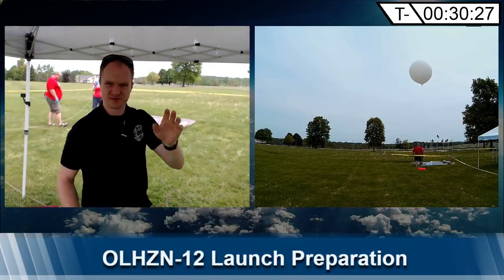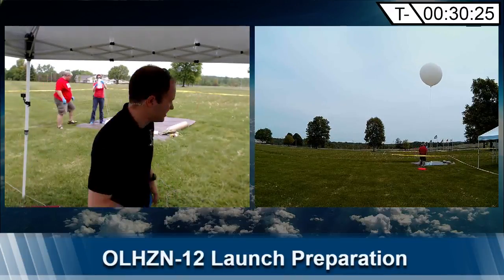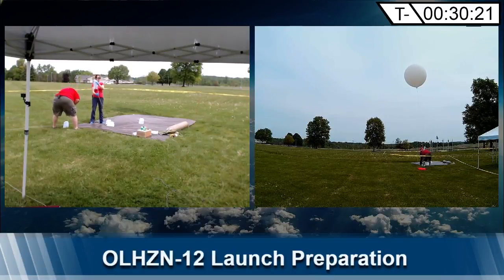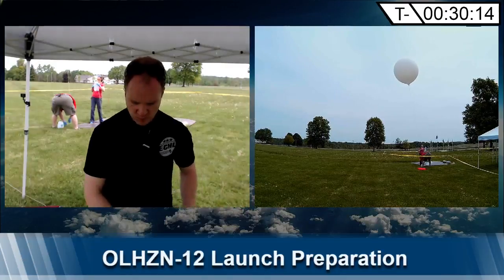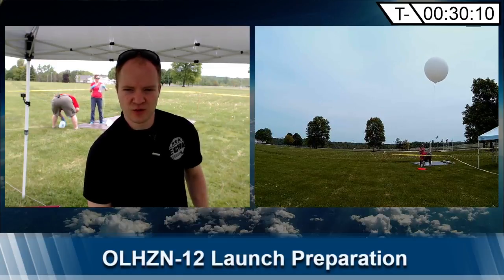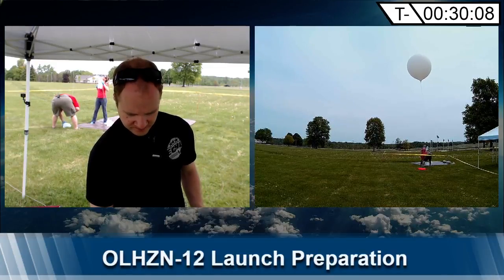All right, we're going to try this again. We'll see if it sticks around and stops getting all screwy. Hopefully that's okay now, because we're going to need to see that. I'm counting on that to know when to actually launch the balloon.